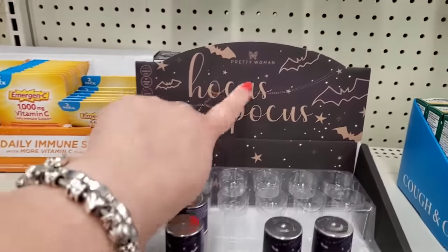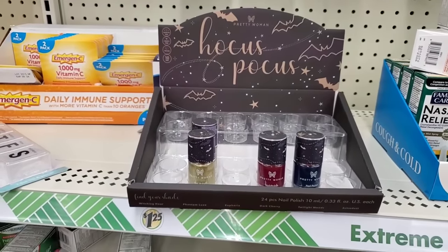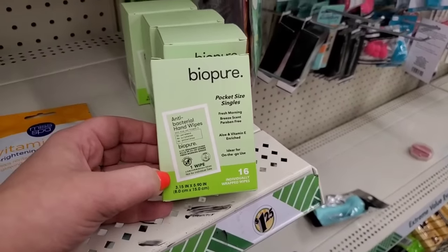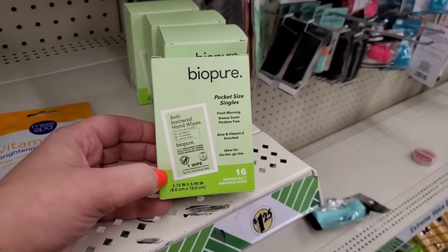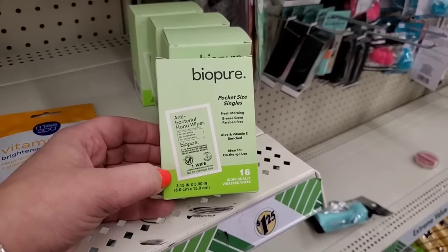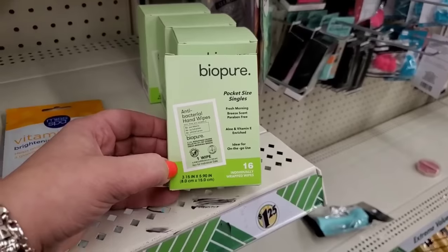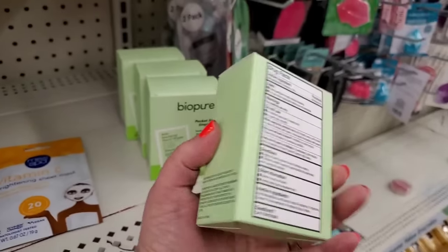They're from Pretty Woman, and these were definitely more at Five Below. I like the packaging on this Bio Pure pocket size singles, fresh moisturizing, breeze scent, paraben free, aloe and vitamin E enriched, ideal for on the go use, individually wrapped wipes. Huh, that was a lot to read.